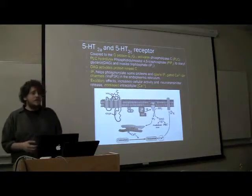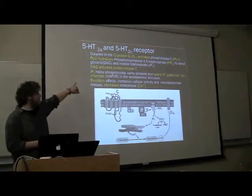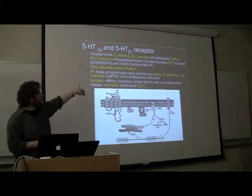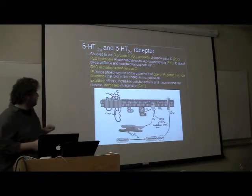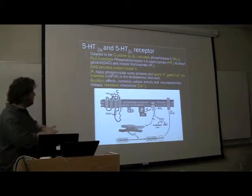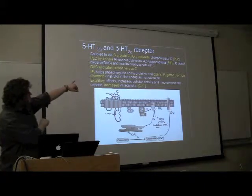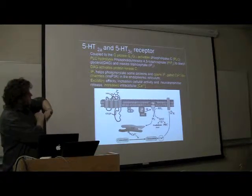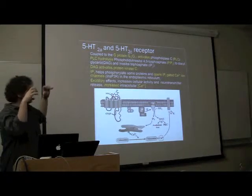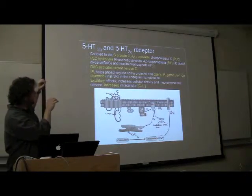Now onto the 5-HT2, 2A and 2C receptors. They're coupled with G protein Q, GQ-G11, which activates phospholipase C, which cleaves this molecule PIP2, phosphatidylinositol 4,5-bisphosphate. It's a molecule sitting within the lipid bilayer surrounding the outside of the cell. Phospholipase C is embedded in the cell membrane, sorry.